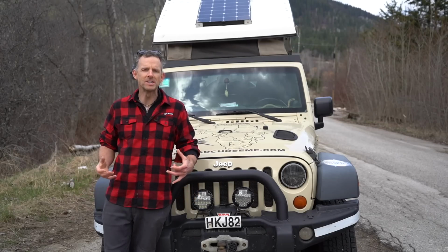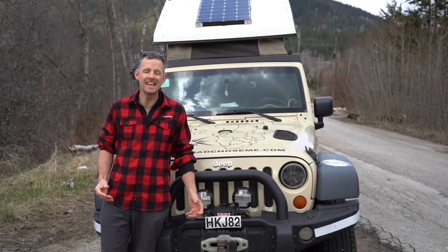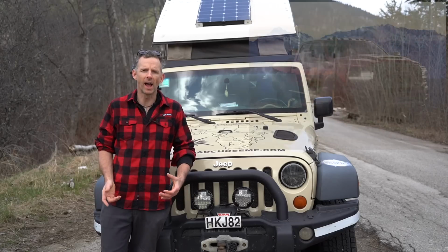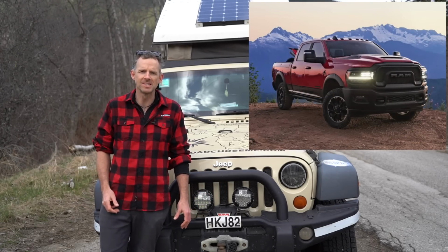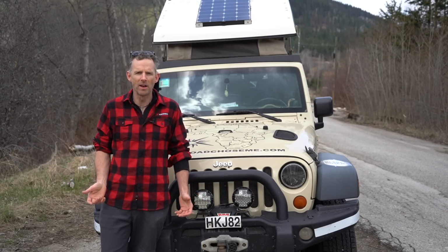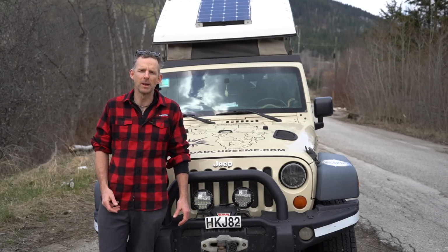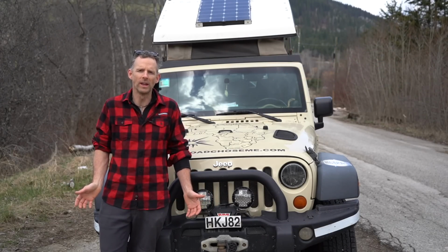And then the final entire category that lots and lots of people are moving to, I think they're now the most popular in North America, is a full-size American pickup truck. So this would be like a Dodge 2500, maybe with the 6.7 litre Cummins diesel or something along those same lines. Maybe even an F-150 from Ford, whichever manufacturer you want to pick, but basically a big American pickup truck. And actually, that's the reason that I don't want to get one.